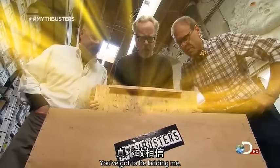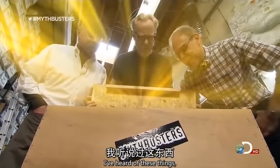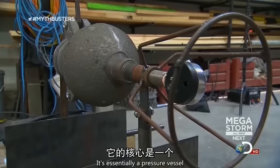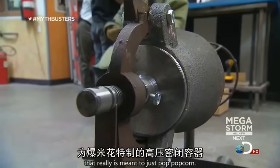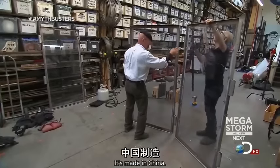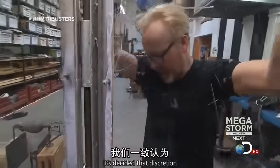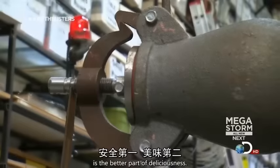You've got to be kidding me. I've heard of these things, but I didn't think they really existed. It's essentially a pressure vessel that really is meant to just pop popcorn. It's made in China, and after carefully translating the instructions, it's decided that discretion is the better part of deliciousness.